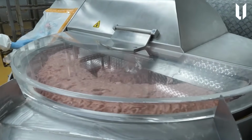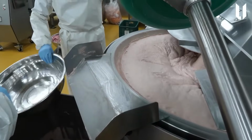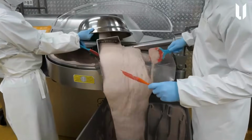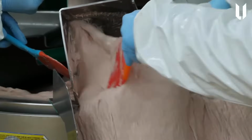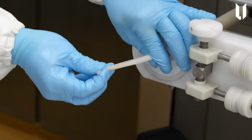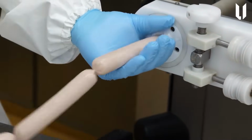Once the meat is minced, it is time to add seasonings and spices. This is where the magic happens, as the blend of spices gives each type of sausage its unique flavor profile. Ingredients such as salt, pepper, garlic, and paprika are commonly used to enhance the taste. Meanwhile, natural casings made from the intestines of animals are prepared for filling. These casings are flexible and allow the sausage to retain its shape while cooking.